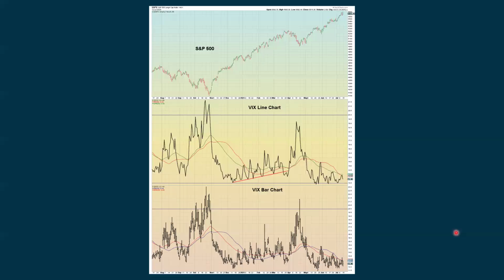Another thing that we follow very closely is the VIX. This, like the fear and greed index, the VIX also measures sentiment. When the VIX is low, that means there's really not much fear in the market. When the VIX is high, that means there's a lot of fear in the market. And we're coming down on a closing basis. That's the line chart. And we're below the declining moving averages. So fear has been dropping off.